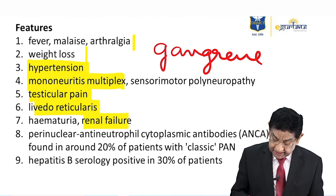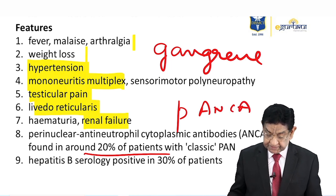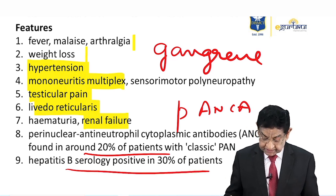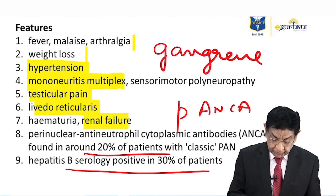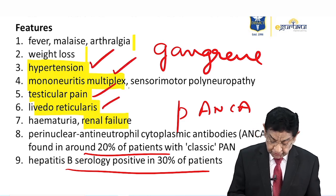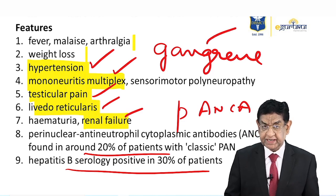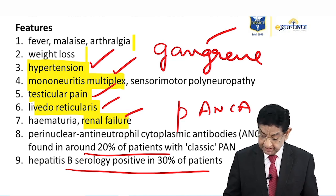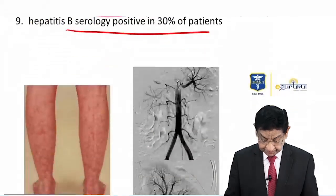And P-ANCA antibodies may be seen in around 20% of cases. And hepatitis B serology is 30%, I told you. So the keywords are 1, 2, 3, 4, 5, and of course 6. There are 6 keywords that you have to remember in this particular slide. Okay. And of course, C-ANCA is absent or only in 20%.